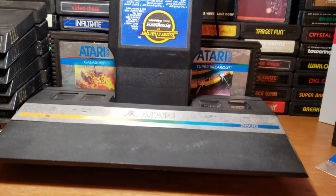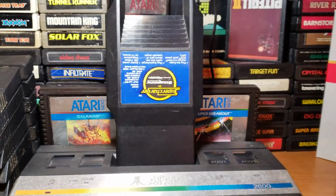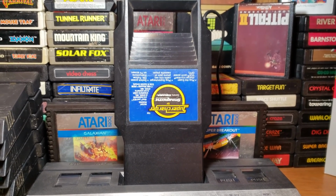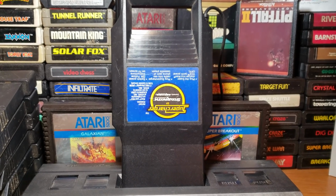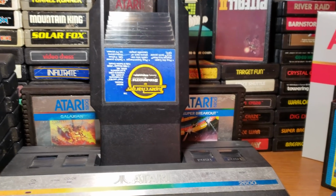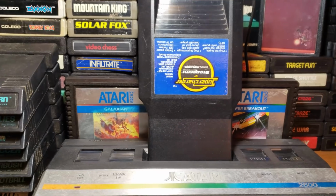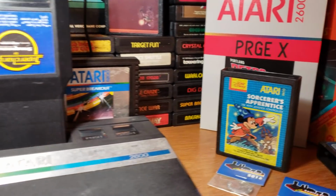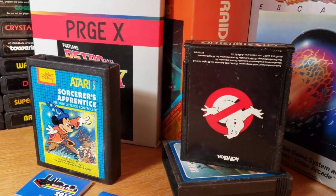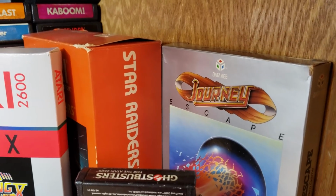And then moving here, we have an Atari 2600 Junior. And then we have a really cool accessory, the Supercharger, and this plugs into a cassette player. So that's kind of a collectible little item, and it's very cool to have in the collection. This was in that big lot that we got at Goodwill. And then behind that, we got a couple 5200 games. We got Super Breakout and Galaxian. Over here, we have Sorcerer's Apprentice. We have Ghostbusters. We have a complete in box Journey Escape and a complete in box Star Raiders with a little controller in there.